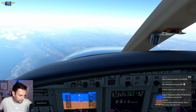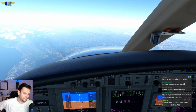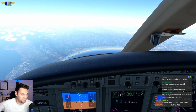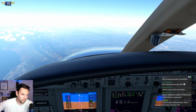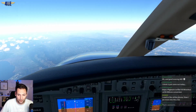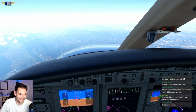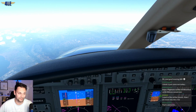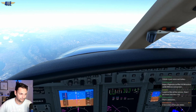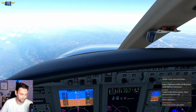I used to like airline planes. Now I'm more into the 152. Heck yeah, Evo 10, you can have so much fun in a little 152. I flew an Aerobat in real life, and I think it's hilarious. That's a really fun plane. Yeah, you can check that thing around a ton.